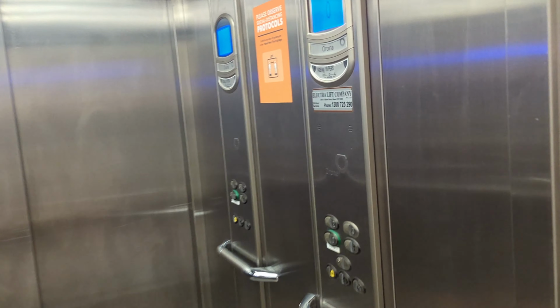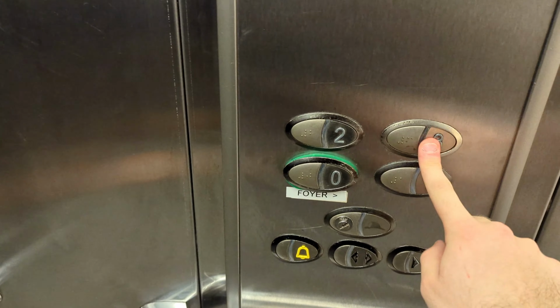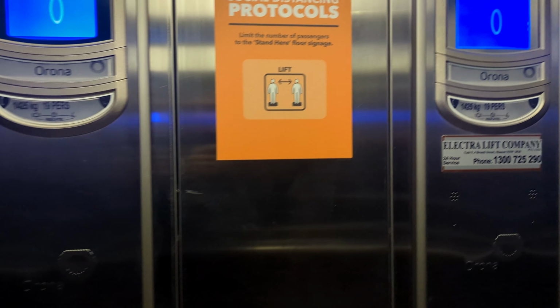Wow. Got the blue LCD indicator screen. It's perfect. Two panels right here. Capacity is 1425 kilos, 19 persons.